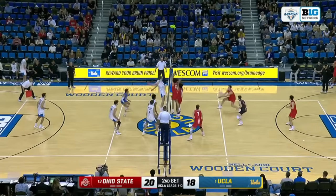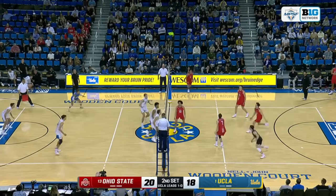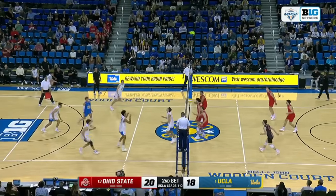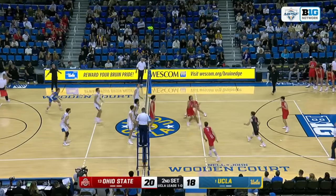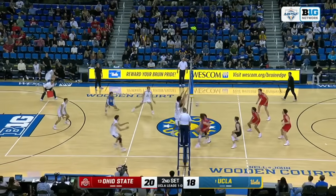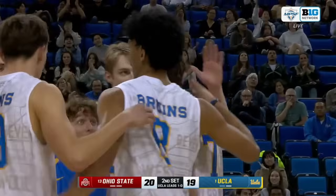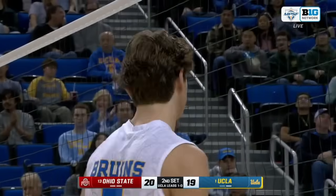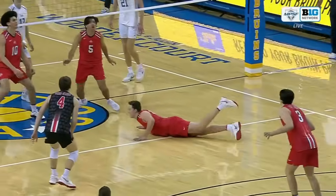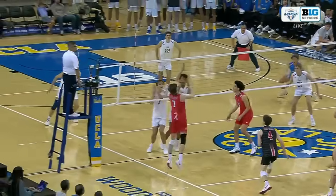Hudson again with the dig. Slam dink is covered nicely by Wetzel. We'll take a swing at that. Chance for Ohio State. Big swing here and a better block. UCLA's block starting to do some damage. Micah Wong Diallo with the stuff. Feels as if both backcourt defenses have started to step up their game a bit more here in set 2.